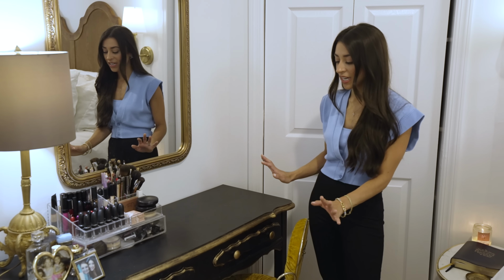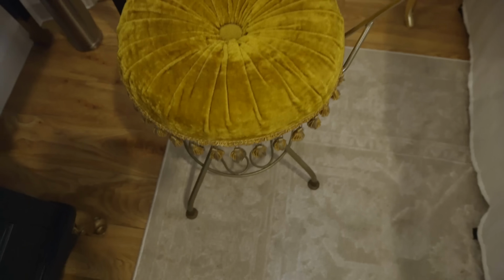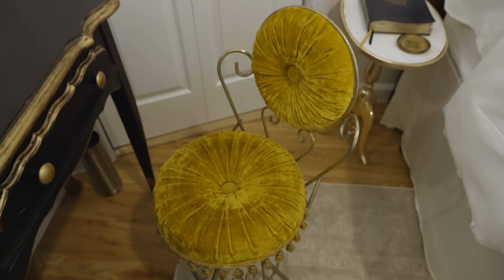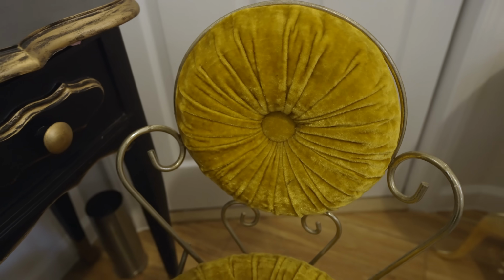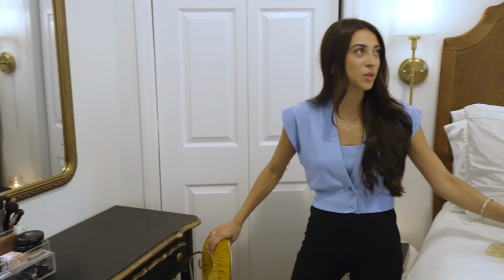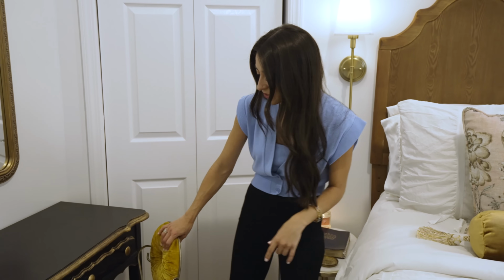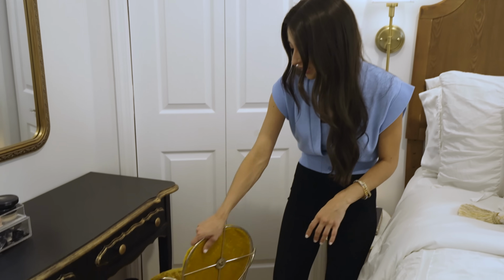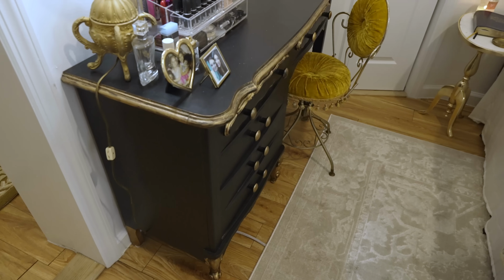I love this area. And I got this little chair from the Salvation Army in my neighborhood that is dangerous. And I don't remember how much I spent. I want to say it was like $34 or something, but I just thought that the mustard was going to be perfect to pull out all my golds and bronzes, and I love the tassels, and it swivels. It's just so adorable. I think it just looks like it's made for this space.